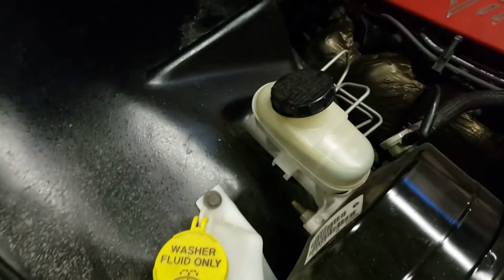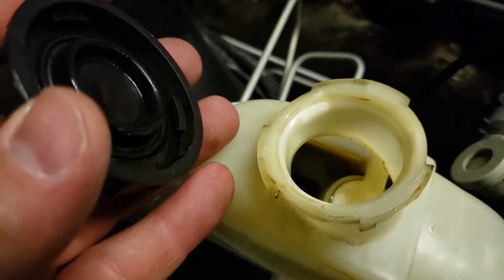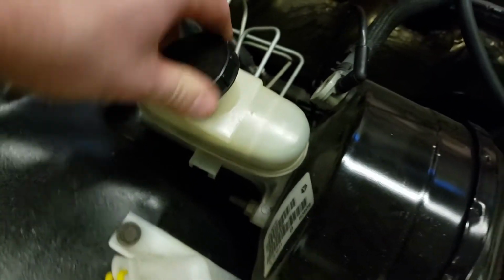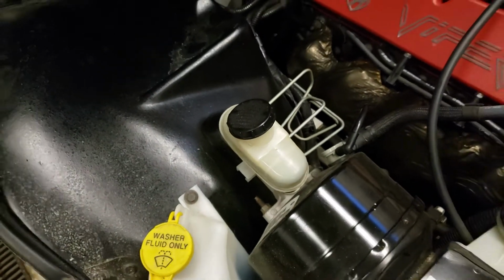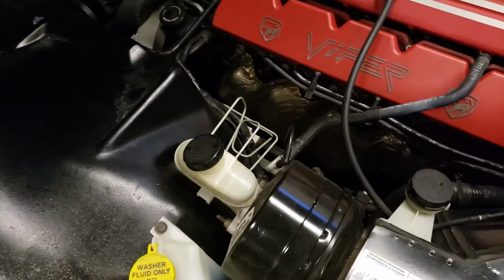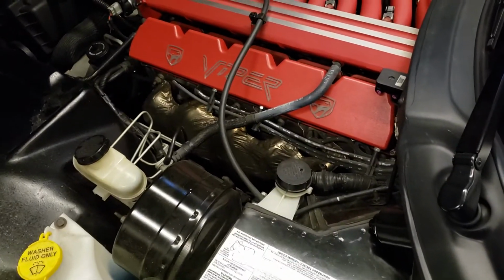I did test your brake fluid. It is looking a little brown, as you can see, and it is above 4% humidity. So that is a sign of either some harder driving, which wouldn't be a surprise in this car, or just age, but it probably should be flushed.